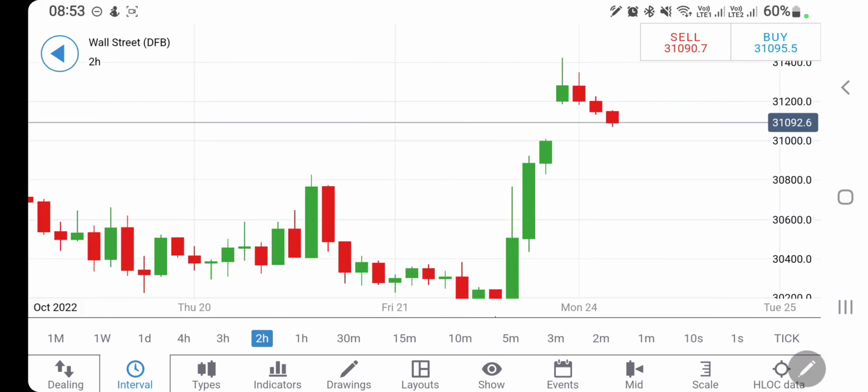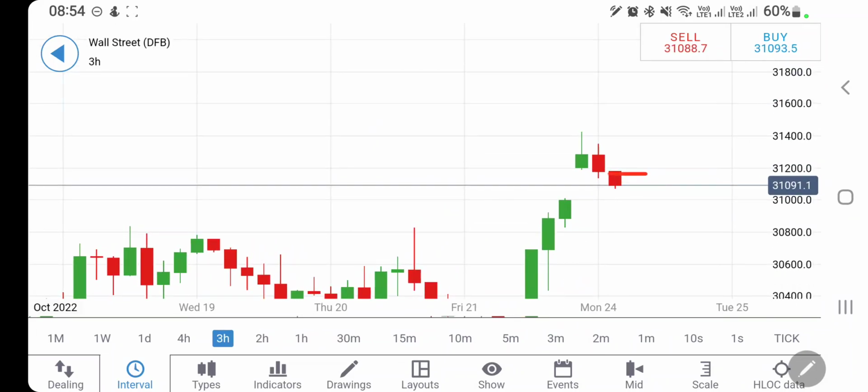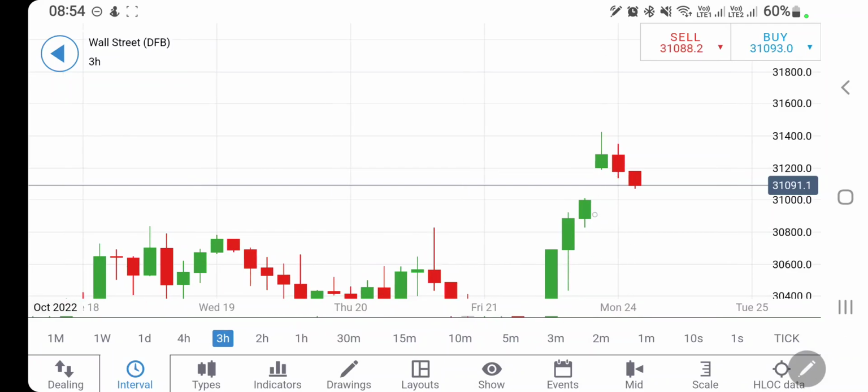On the 2-hour charts, yes, this is the third red candle. 31,000 seems feasible, which it is trying to achieve, and in fact below that 30,800 is the major support. We have to wait for it to achieve those levels. On the 3-hour chart, similar is the observation. Third red candle, and also this is probably giving a breakout.